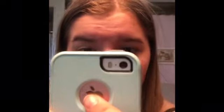Day two of the skincare thing. Well, it's actually day three, and my skin is so dry. I think it's gonna start to peel soon. There, I got it to focus. It's already starting to peel a little on the cheeks. So when I go like this, it's all wrinkly.